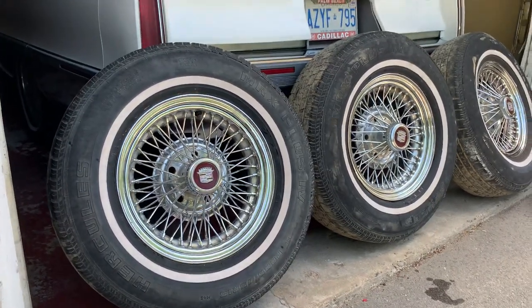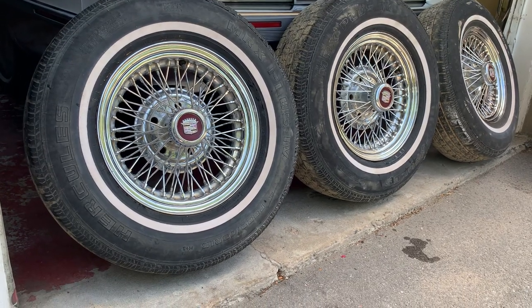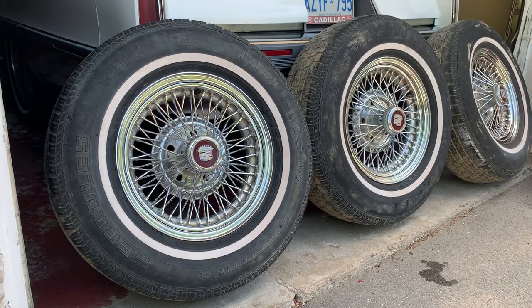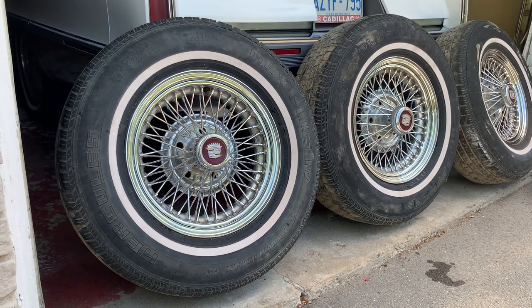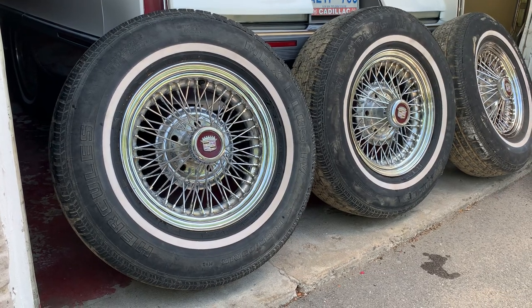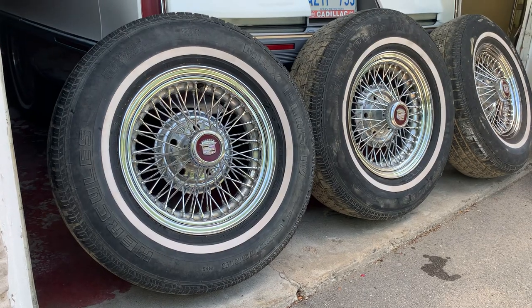Welcome back. It's late July 2022, and look what the cat dragged in. Another beautiful, complete set of Cadillac True Spokes. These are date stamped January 5th, 1989. So they're a touch old, but also what good shape they are in for an 89 car in Canada.